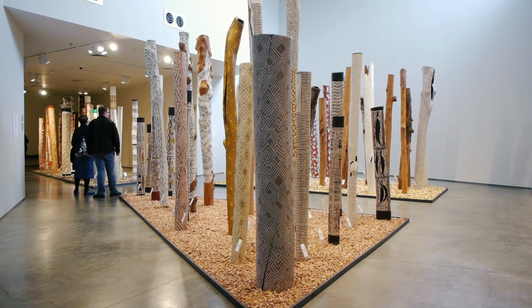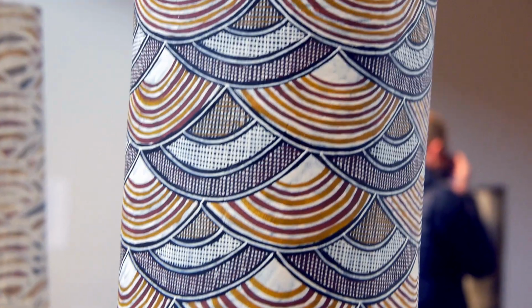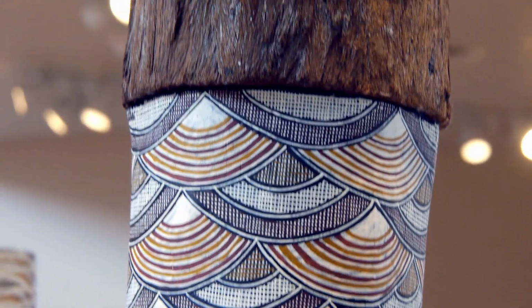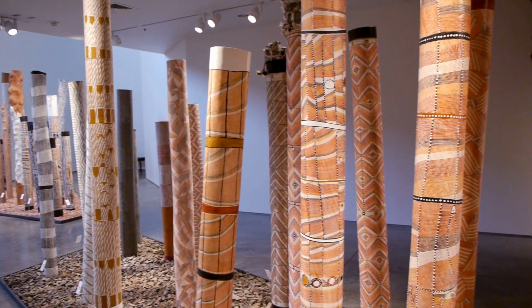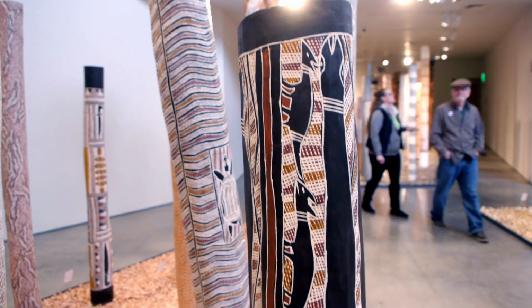Closely looking at the poles, you can see the amount of effort that went into making each one. There's great detail in every carving. And the similarities in the artwork from pole to pole gives unity to the entire group, combining them with a great meaningful artistic message.